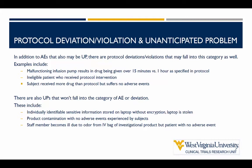Deviations. In addition to adverse events, we also may need to report any major protocol deviation or violation that can happen while you're on a clinical trial. That's related to infusion time, or to ineligible patients who received treatment and shouldn't have gone on the study. That's a major deviation or major violation. Let's say the patient received more drug; over 10% is usually our threshold. They seem to be okay, but they're over the plus or minus 10% threshold of what was prescribed. In addition, there are also unanticipated problems, what they call UPs.